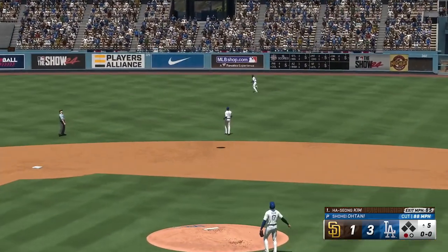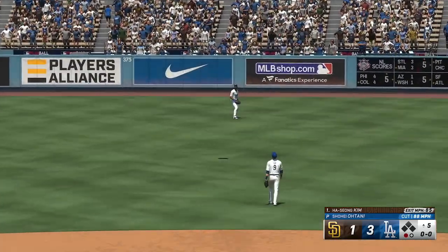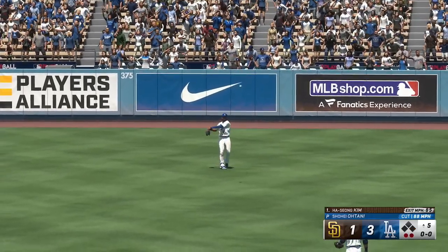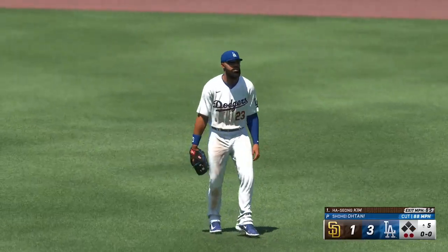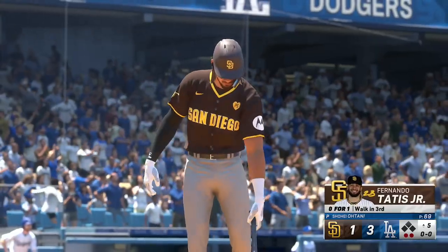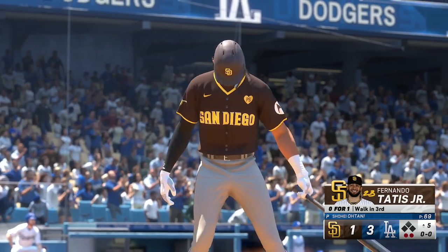Now a fly ball to right center. Hayward settles underneath it, hauls it in for the out. And that quickly, 2 away. Up next for the Padres, now it's Fernando Tatis Jr.